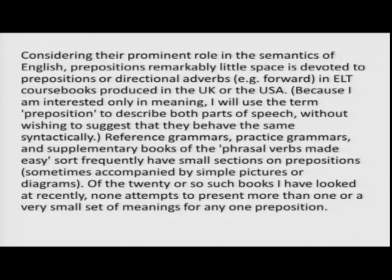Prominent role in the semantics of English. Prepositions: remarkably, little space is devoted to prepositions or directional adverbs, for example, forward, in ELT course books produced in the UK or the USA. Because I am interested only in the meaning, I will use the term preposition to describe both parts of speech without wishing to suggest that they behave the same syntactically.